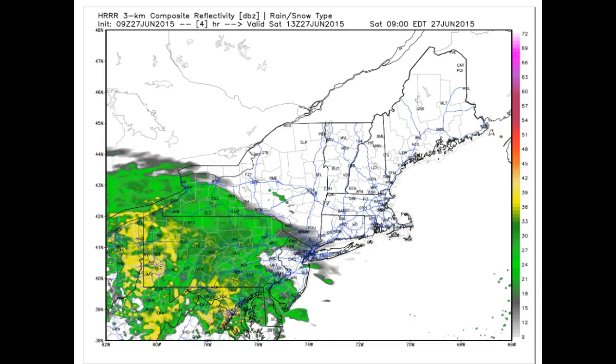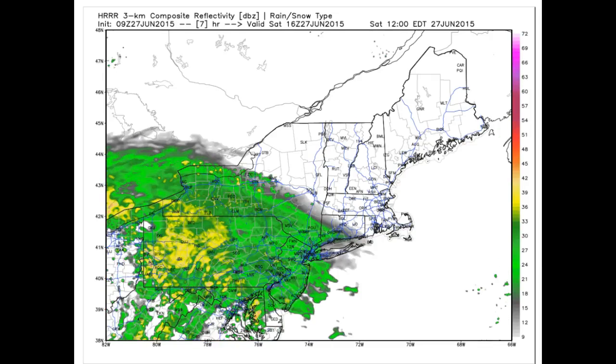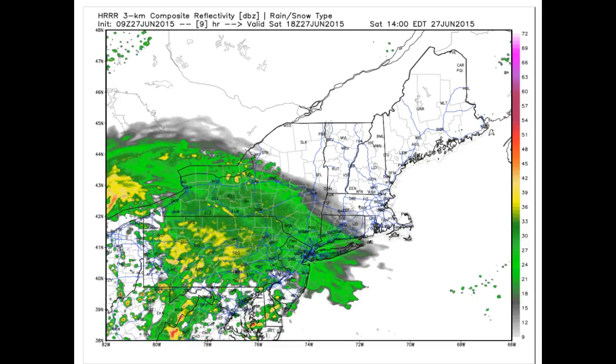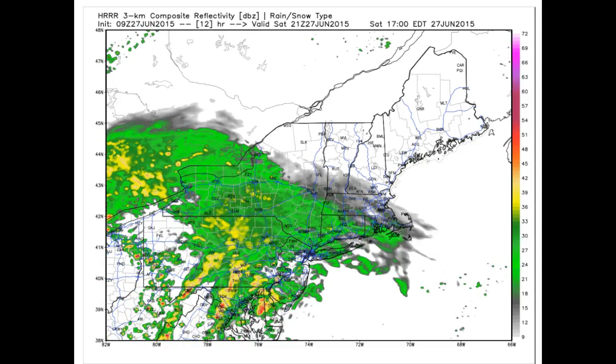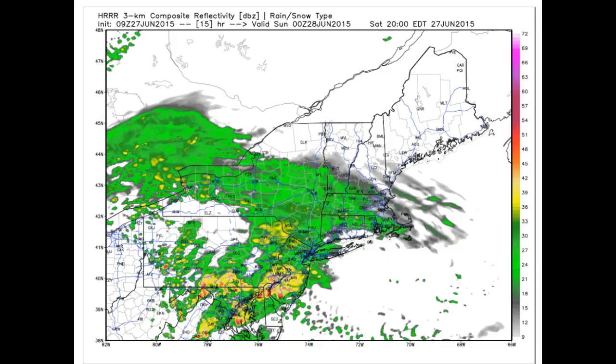This is the precipitation field advancing. This is roughly noontime here, so we're expecting this to be getting into the southern tier parts of New York and then making a very slow run to the north and east. As it does, it looks like it'll be affecting southern Vermont with a few light showers, maybe as early as 5 o'clock. However, the main precipitation shield takes a little longer to get here. This is valid at 8 o'clock tonight.